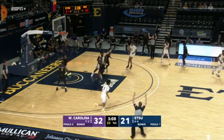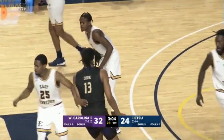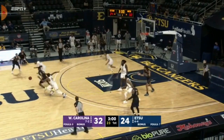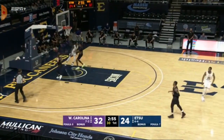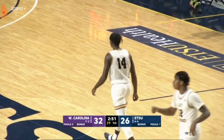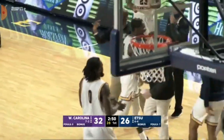Ty Brewer knocks one down himself. That is just his third three of the season outside of a 1 minute span against Austin Peay, where he hit three in that 1 minute. And now a steal as that goes through Harris's hands. Ty Brewer to the heights with the hammer. Ty Brewer coming to life, and Mark Prosser needs a timeout.